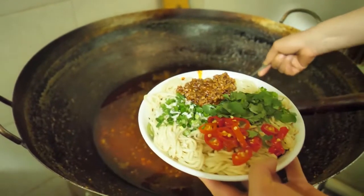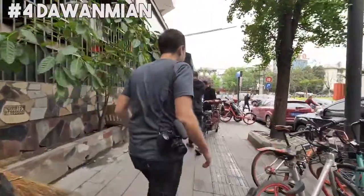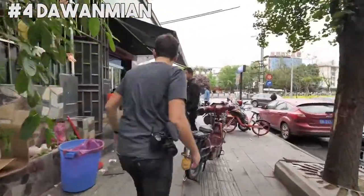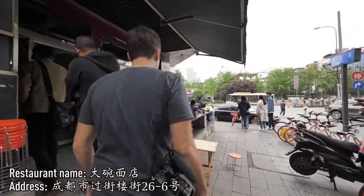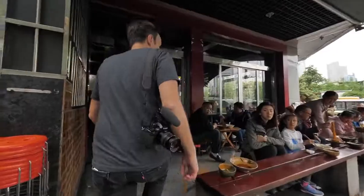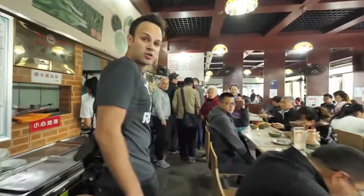Let's eat. We're in a little alleyway here and we're going to a place I've heard is really good, Da Wan Mian. Literally means big noodle bowl. Right here. Oh yeah. And you can see people are just eating right outside, slurping. This is gonna be good. This looks awesome. Wow, look at all the action.